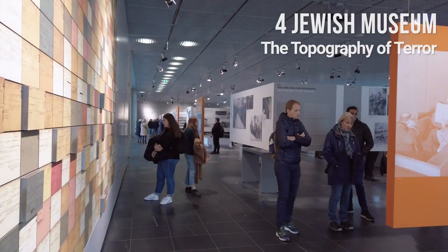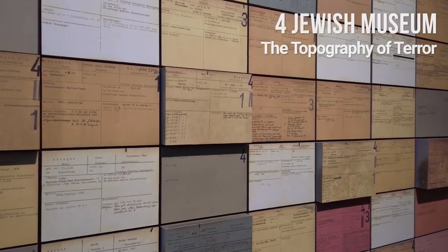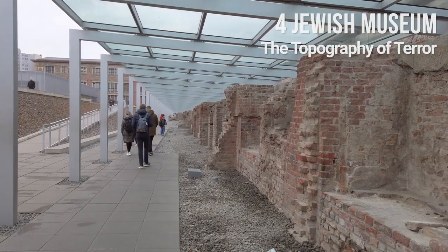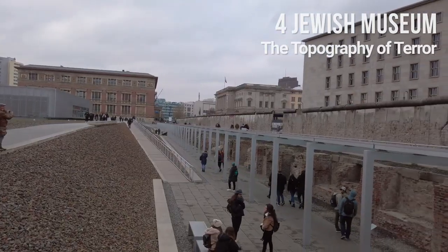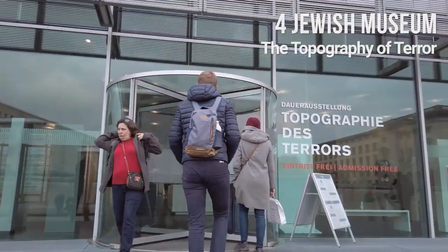The Topography of Terror, a site portraying the photos and evidence of the crimes and persecution committed by the Nazis. The place is built on former headquarters of the High Command, the Gestapo, and the security service of the SS. By the way, the museum is free of charge.